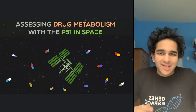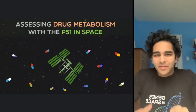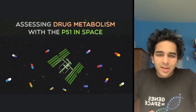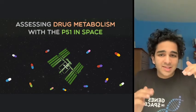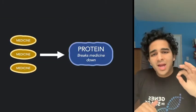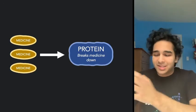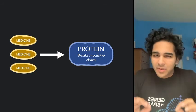But before I dive into how I used it, let's start with a little context. An important determinant of a medicine's effectiveness is how quickly the body can break it down. And so you can imagine that the faster this happens, the weaker the medicine's effects tend to be. Now crucially, this breakdown is carried out by specialized proteins in the liver. Medicine will attach, and it'll leave in some metabolized form. But here's the critical part.